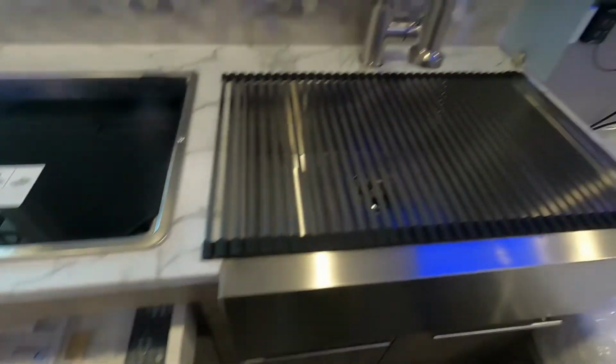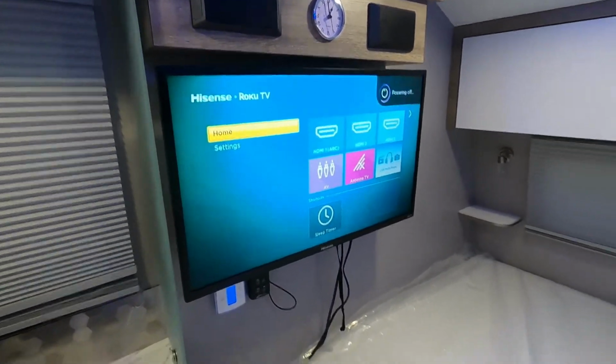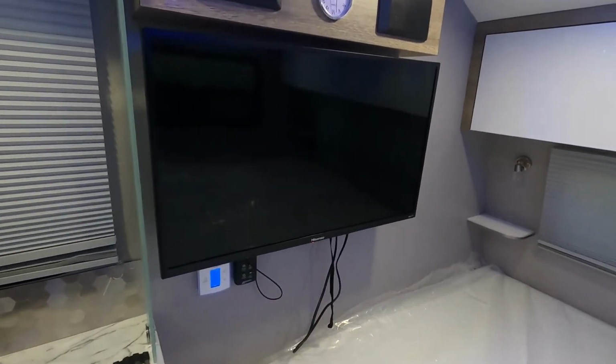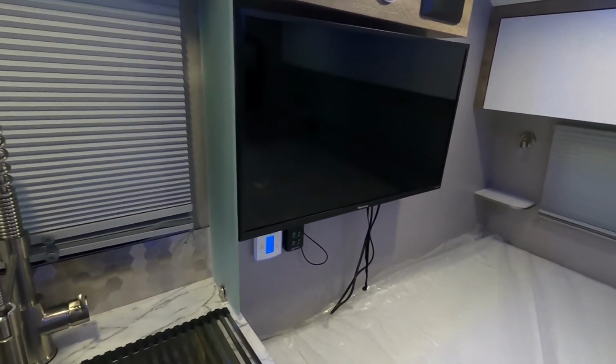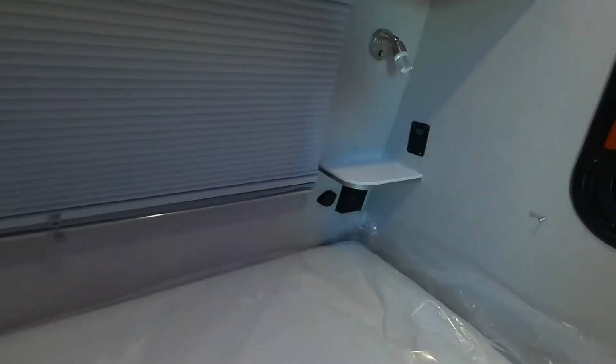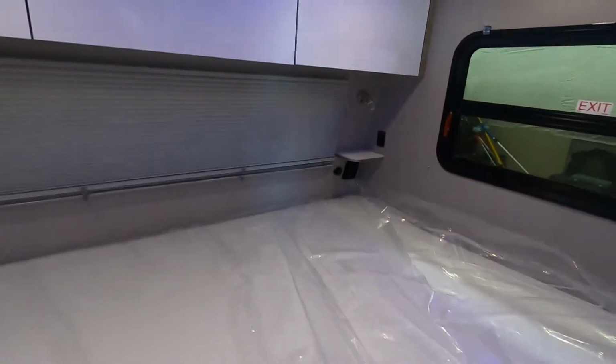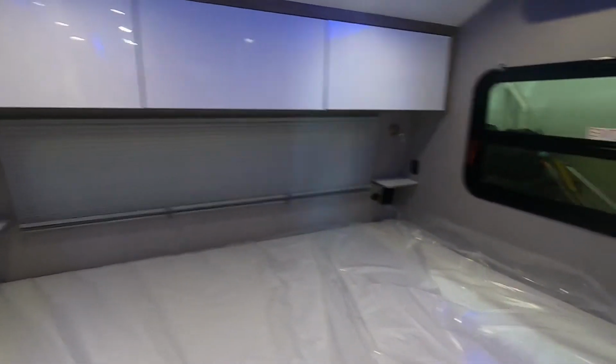Your TV here. That off. Around the corner here. USB and 110s back here. Individual lights as well. Come around into your wet bath. Exhaust fan on in there. Hand crank exhaust in here as well.